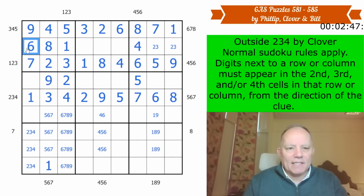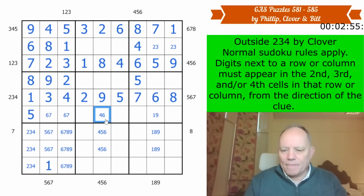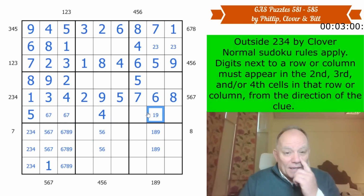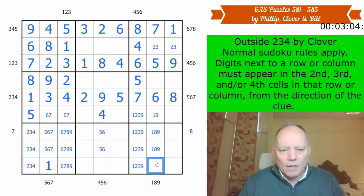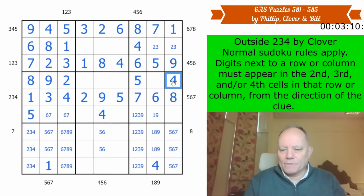This is a 6. 5 and 8 can go in. That is not 5, and that's a 6, 7 pair. Looking at that one. This hasn't been done yet. That's weird. 1, 2, 3, 9. So again, I've got a quintuple, which gives me 4, 5, 6, 7. You've got to love the symmetry in Clover's puzzles every time.